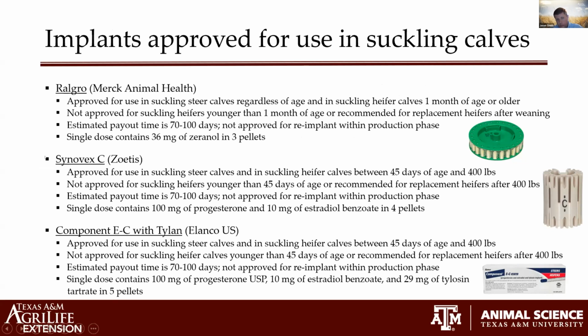The 3 on this slide are what I'm going to call our short to medium duration implants: Ralgro, Synovex C, and Component EC with Tylan. Again, some of the relevant information from those labels. This is not complete label information, so I encourage you to consult the label and make sure that you're using the product in accordance with it.